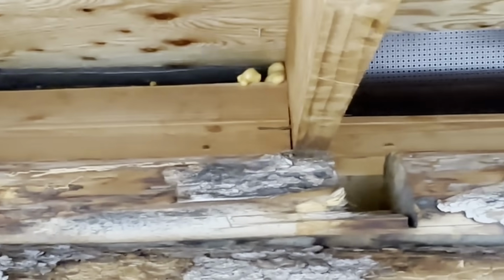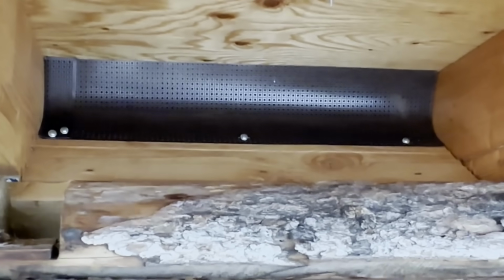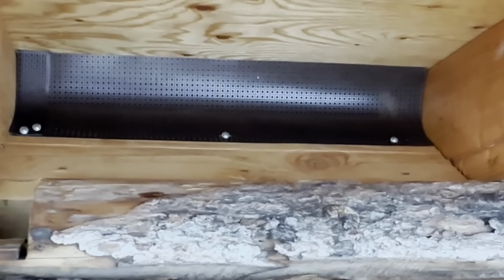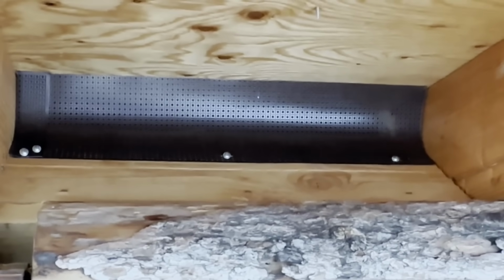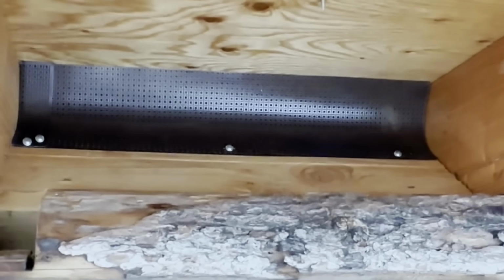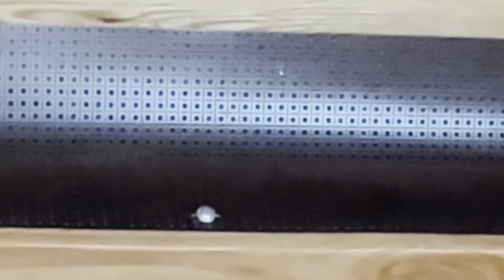So I'm taking that radiator cover that you saw being cut and attaching it up in here to prevent the rodents from being able to get in. This I'm screwing into place along with the help of my friend so that they can't pull it down and they can't make their way in, but it still allows the venting that is needed thanks to these small holes in that radiator cover.